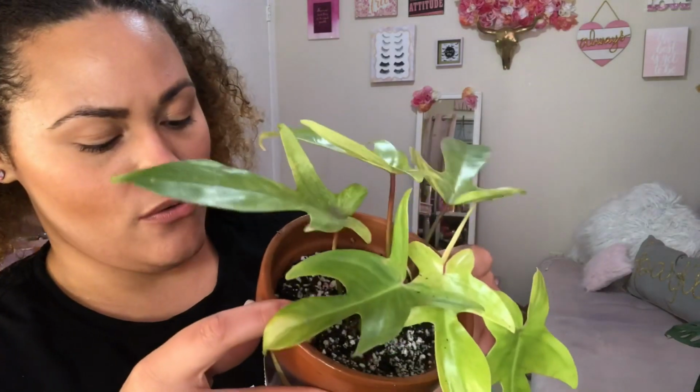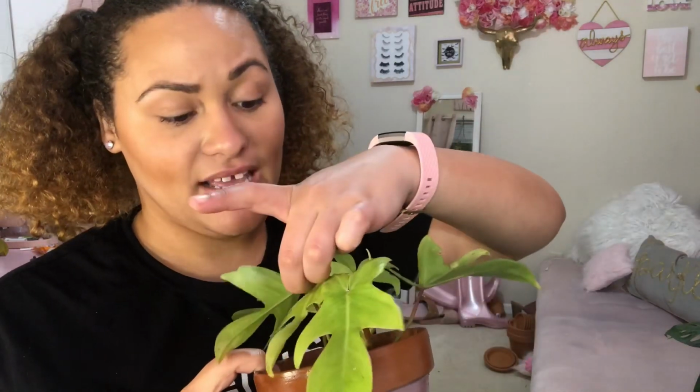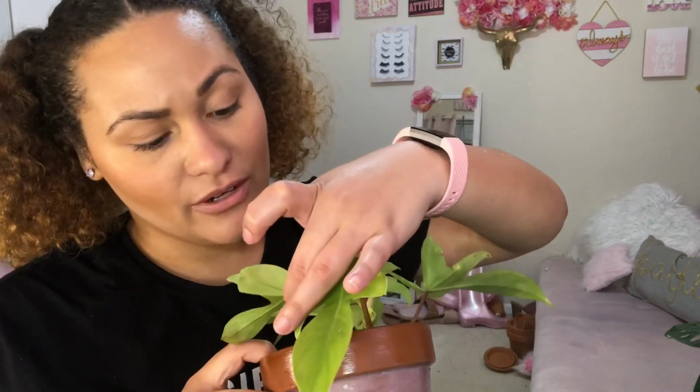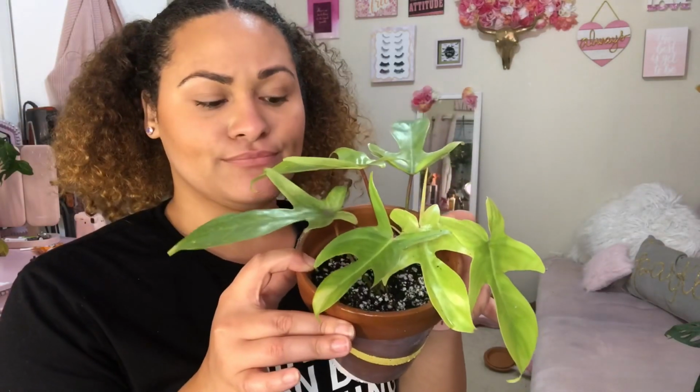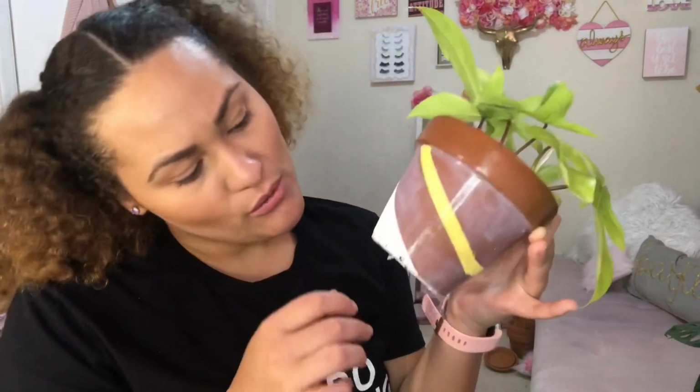I am so freaking excited about having this one in my collection. I wish I would have gotten one earlier in the season so that I would be able to see it put off a whole bunch of growth. But since we're going into winter now, I guess I'll just have to wait. But that's fine, because this one is gorgeous. I think I paid like 70. Never mind, I'm not gonna say how much I paid for it because my boyfriend might look at this video.